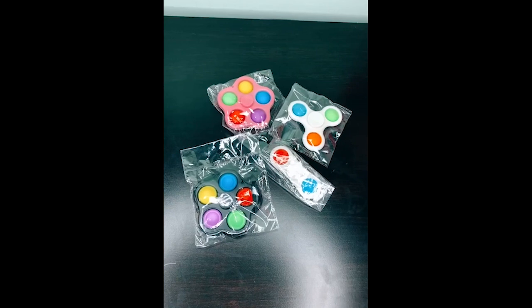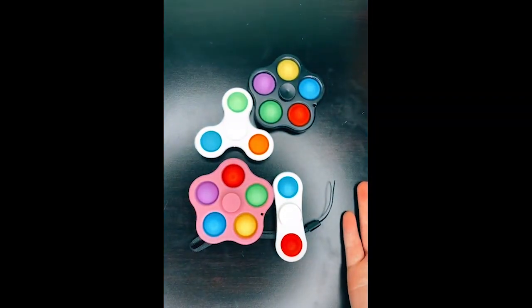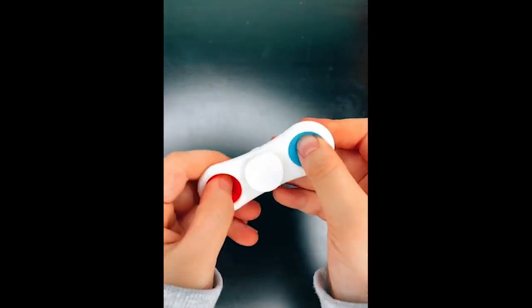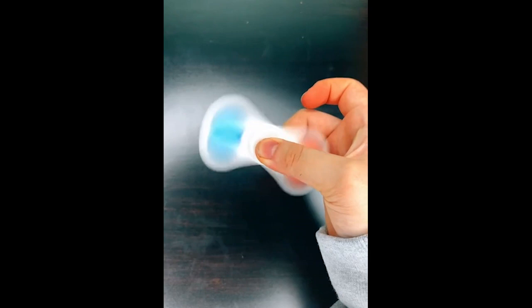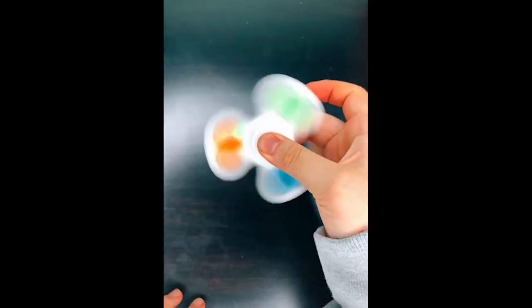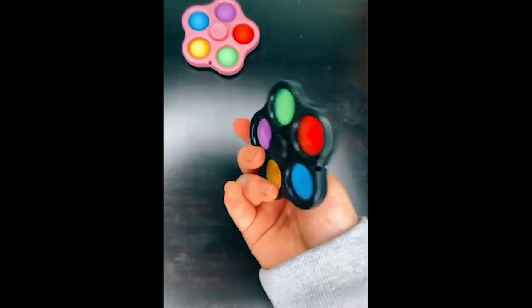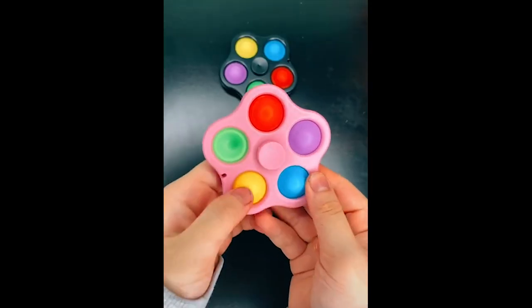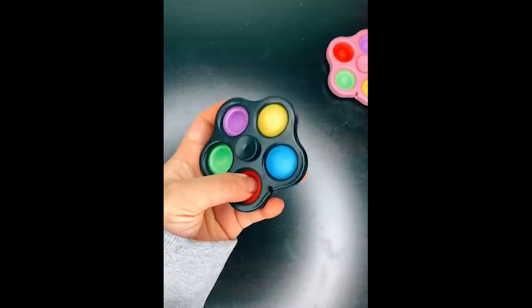Next are all these dimple fidget spinners. Look at all the different shapes. I am obsessed with these. This first one has only 2 dimples. It's so fun to spin. This one has 3. And these 2 have 5. I think that this one is my favorite. I love the pops. They both pop amazing.